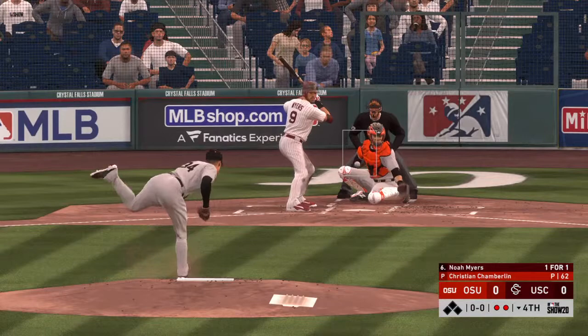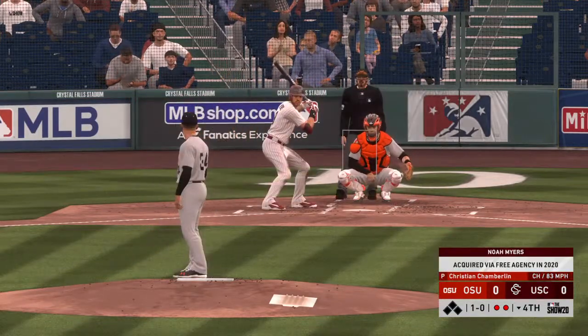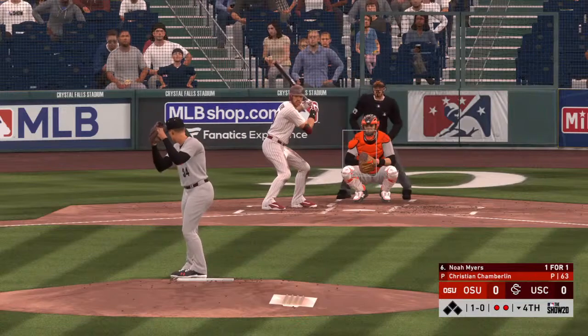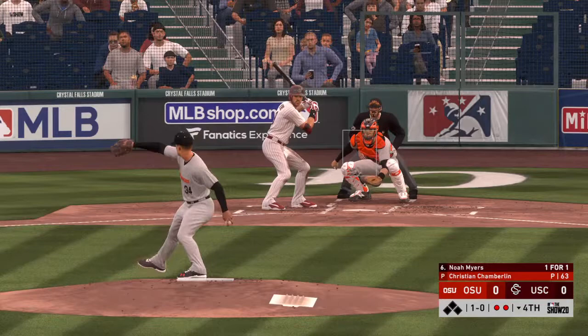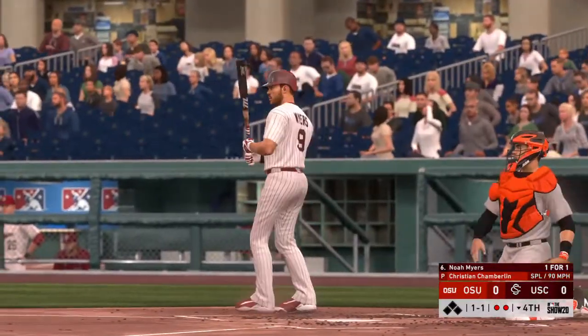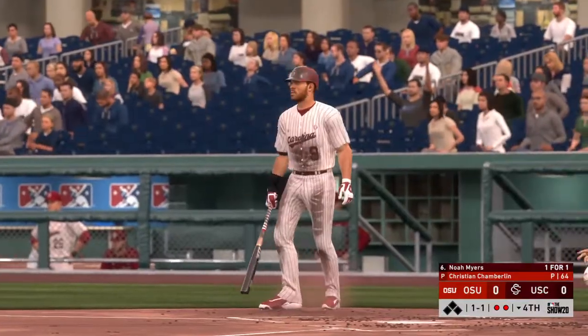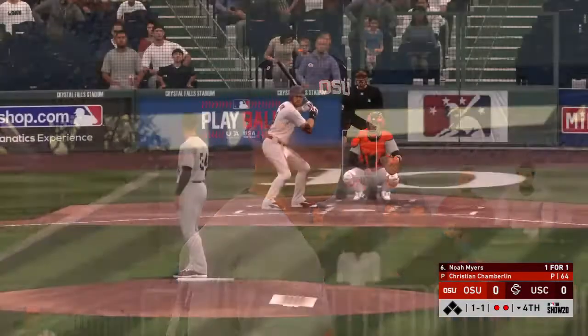Here's the first pitch to him. 1-0. Bases are empty here with two men out. Oh, tough to catch up when it's moving like that. Boy, this guy's got it going on right now. He's executing everything. He should feel pretty good. He's retired 7 in a row.